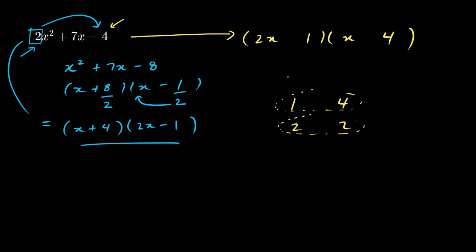So when you try 1 and 4, you can see that using FOIL, outside and inside, we have 2x times 4, which would be 8x, if you write a positive 4 here. And if you have a minus 1x, you can see that the answer indeed is positive 7. So this actually works. We got very lucky.